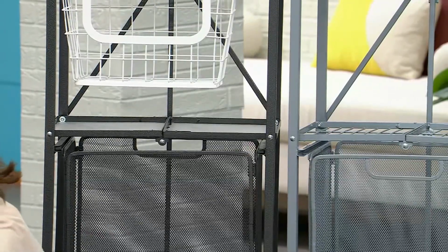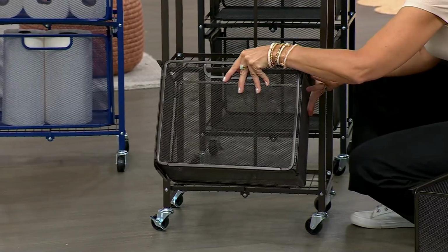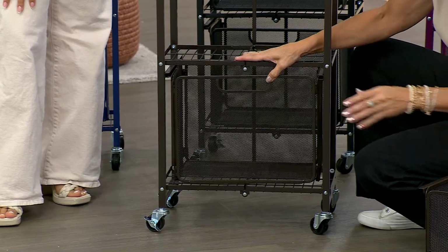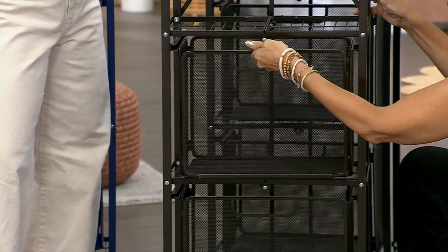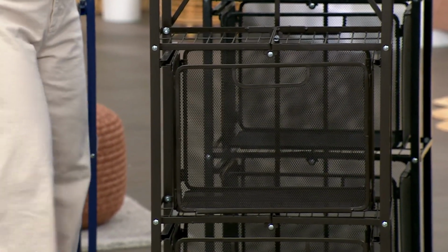Or if you want to have it actually with the unit, the way we designed it, you just put those into the tracks. Do you see? You just slide them in. And there's no wobbly tracks. There's no wheels that you have to worry about. You just slide it right in. We even have the pull right there. And it's that tight mesh, so if you want to put the smaller items, it's not going to fall through. And just look how sleek it is.